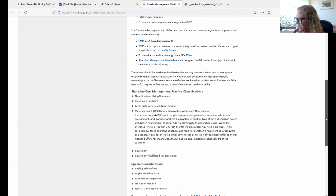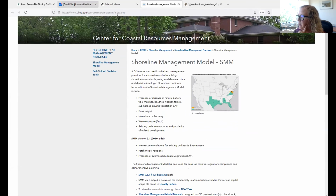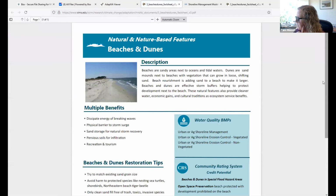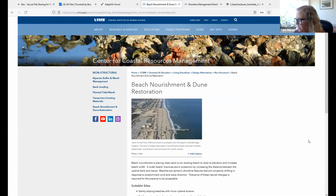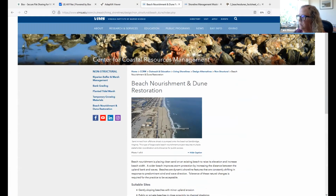And then you can also find more information about that in your back here. You can also find more information if you click beach, which is what it's suggesting you create, and then you can go to the resources and you can read about beach nourishment and dune restoration. So that was a great example. And thank you for that, John.